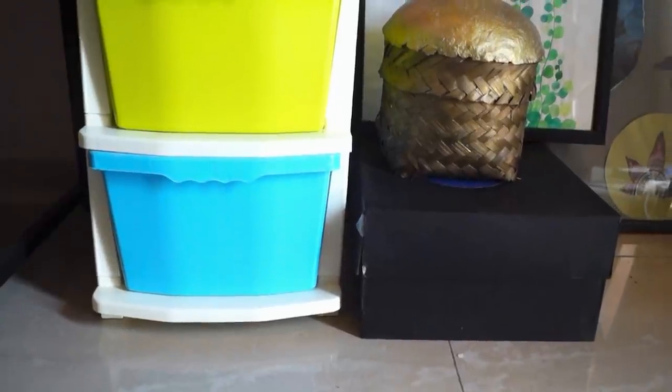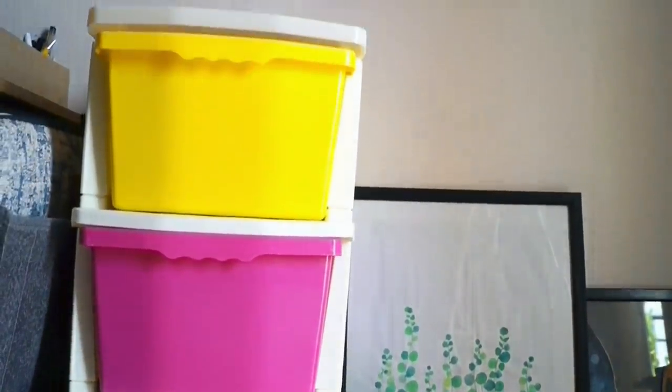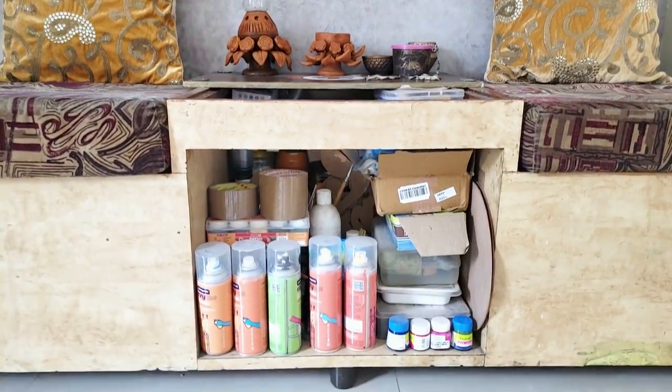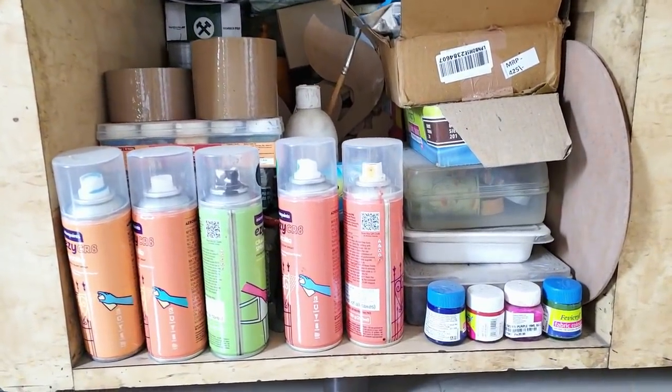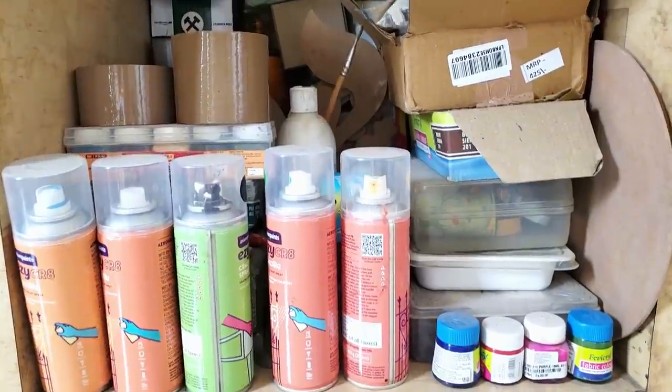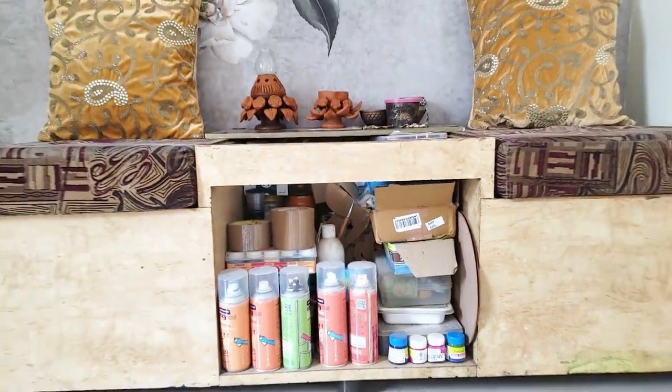Here we have sturdy storage bins that I am going to be using to declutter and organize my space. Now I'll be decluttering this space, and I'll tackle one space at a time so that it's not frustrating. The idea here is to start small. Do it at your own pace.